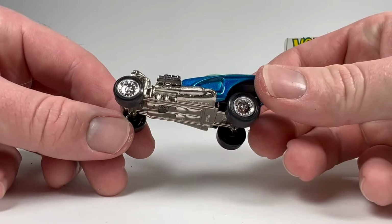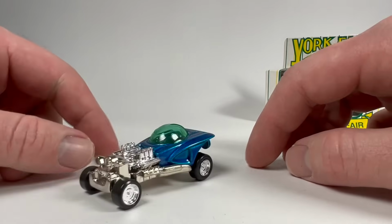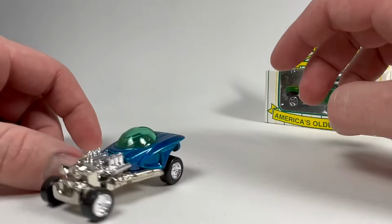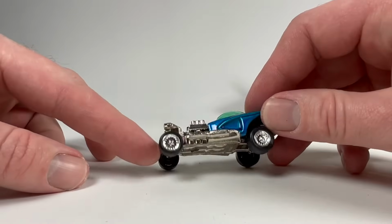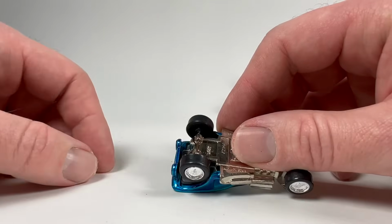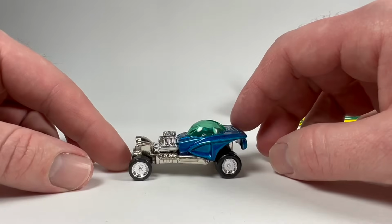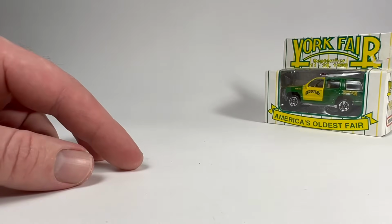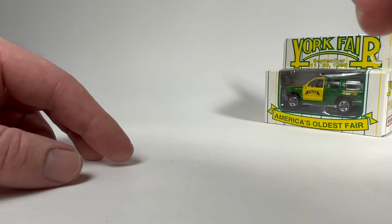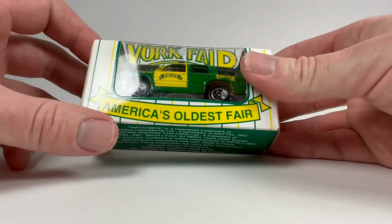So here it is, plastic tires, metal body, metal base. This thing is heavy. I bet you this thing cruises down a track for you downhill racer people. I imagine it would. It's pretty heavy. It's pretty compact, and it's got the racing style wheels, so a little lip on the edge. But yeah, there's your Mysterion. And then I'll just hit my black Porsche with it. Did I chip it? No. That's a nice thing about Hot Wheels. The paint is quite durable.